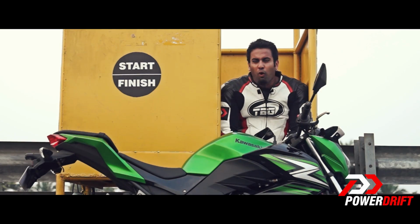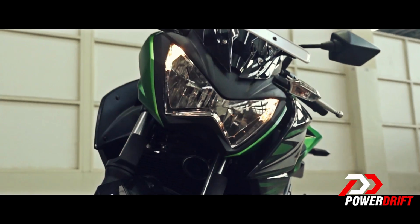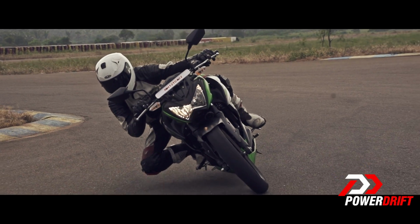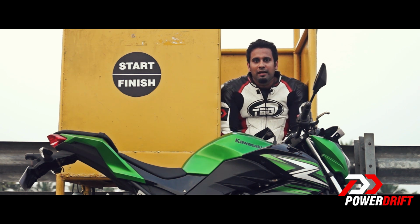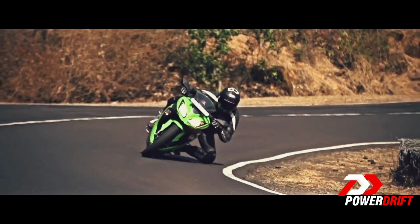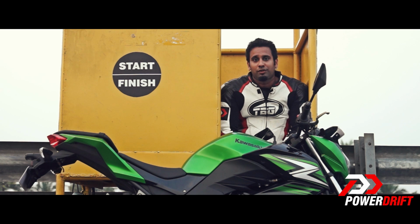But I think all the people can appreciate this distinctive Z styling, and of course the kind of riding experience this provides. I mean, other than the tires, I had no complaints. Somehow with the gearing and of course with the upright handlebars in this naked avatar, this is just as much fun to ride here on the racetrack as the Ninja 300. And that's pretty much it from my side from the racetrack.